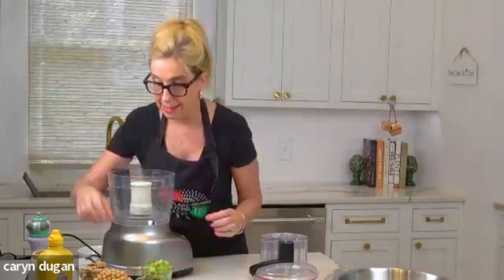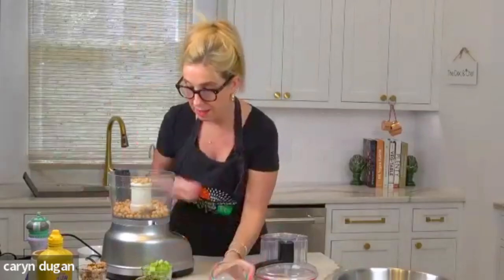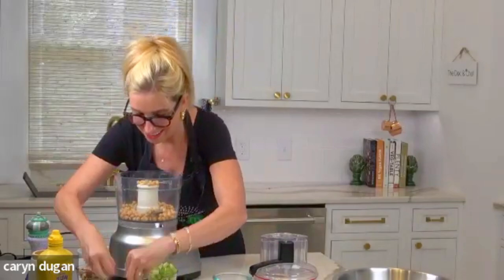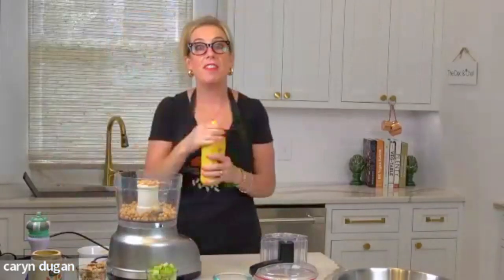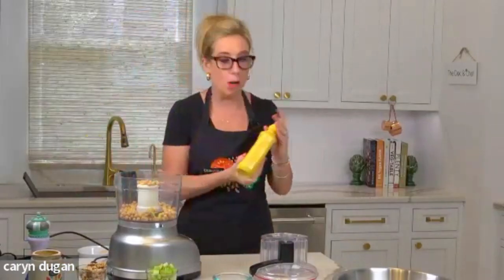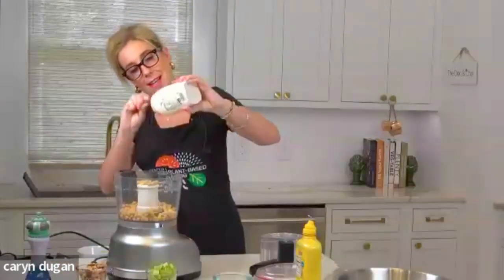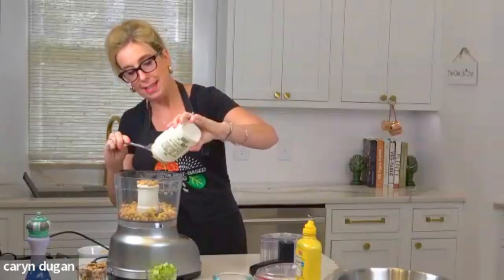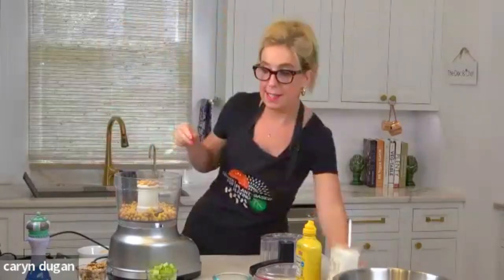Now we're going to add in our chickpeas. Then we're going to add in some flavor. I put a little bit of regular old yellow mustard in there. We're going to add in some tahini. If you want to add a mayo in there, go right ahead, but I like tahini. That is just ground up sesame seeds, a little bit of calcium in those guys.